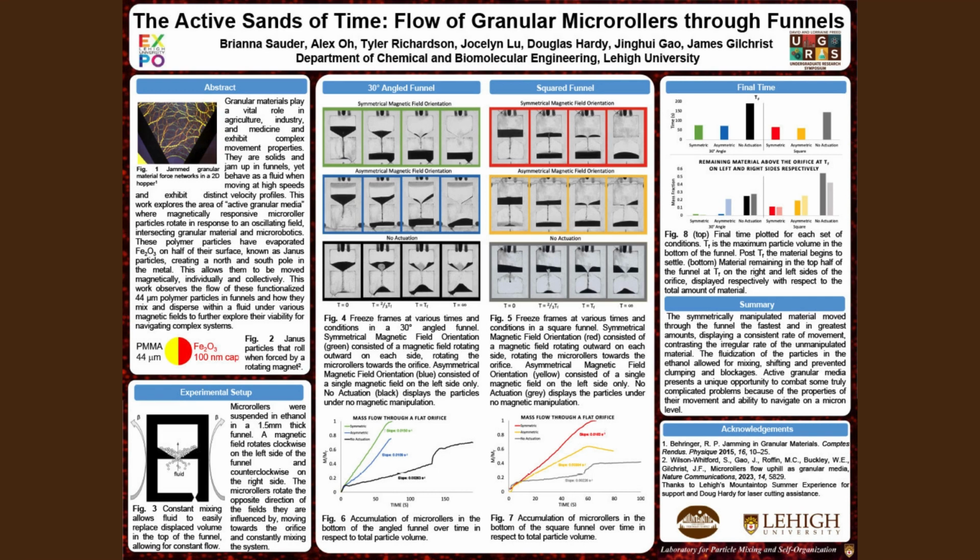In figure 7, similar trends are found as with the 30-degree funnel. Notably, despite having no incline, all the active matter was still moved through the funnel when the symmetric magnetic fields were applied, so from both sides. Figure 8 shows the duration of the majority of the material movement in each scenario, as well as the amount of material remaining on each top side of the funnel.